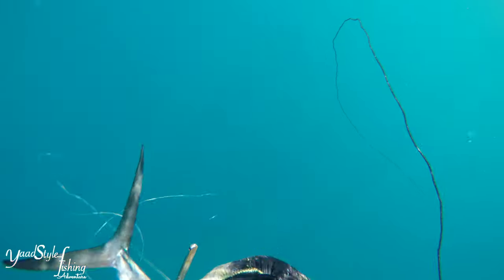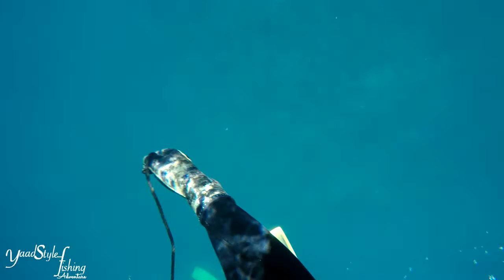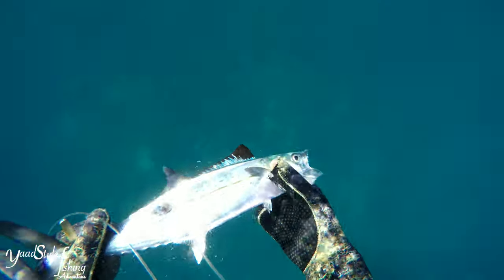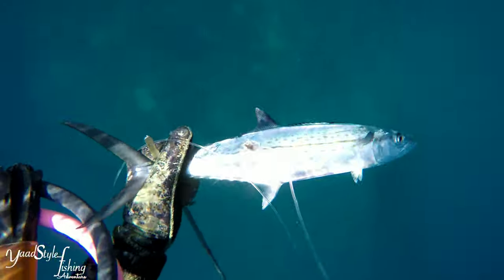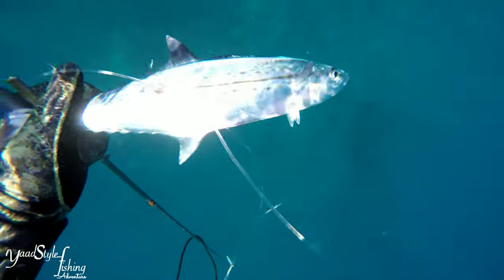Now the other diver went down to see if he can actually see the mutton snappers I was telling him about, while I secure my fish and try to get it on this trigger. Yes peeps, so a nice little mackerel right here. Seems as if I am in luck with catching a mackerel on most of my dives since the other day.